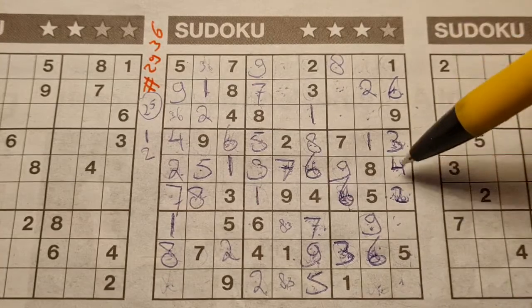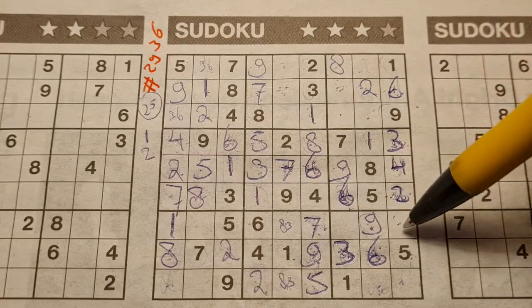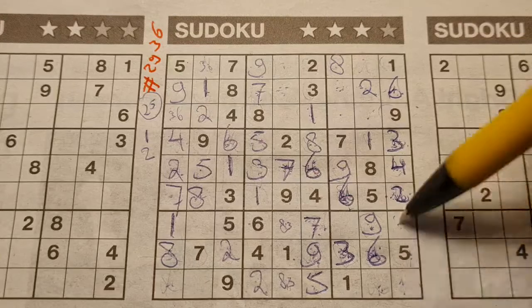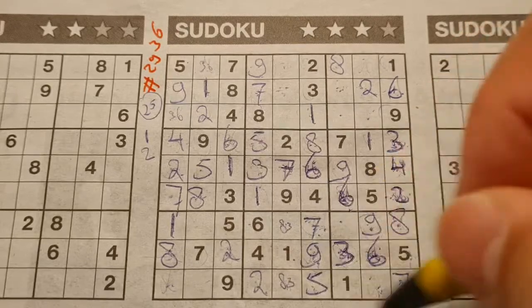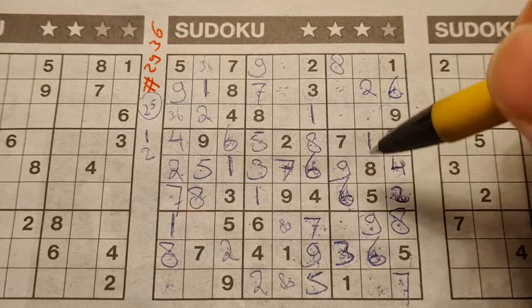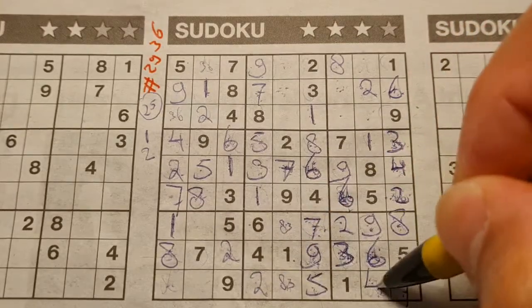1, 2, 3, 4, 5, 6, 7, and the 8 are missing in the last column. We see there 7, no 7 there, 7 should be here, and 8 goes there. 2 numbers left in this big square for the numbers 2 and 4. We have a 2 there, no 2 there, 2 should be here, and a 4 goes there.